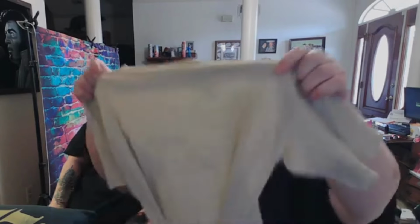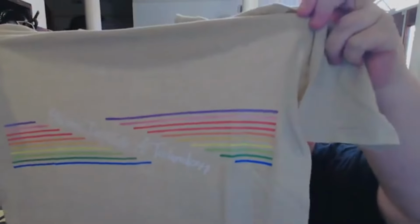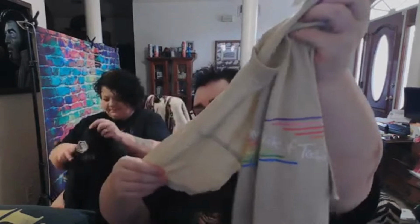The Velveteen. Oh God, this is so cool. It reminds me very much of old Macintosh computers. Stevens Institute of Technology. I think this is 80s. It is on the Velveteen. It's single stitch.